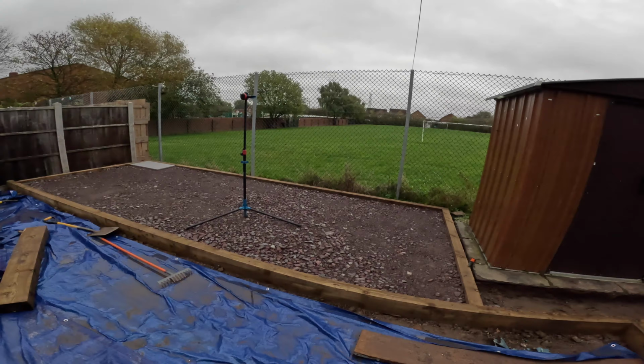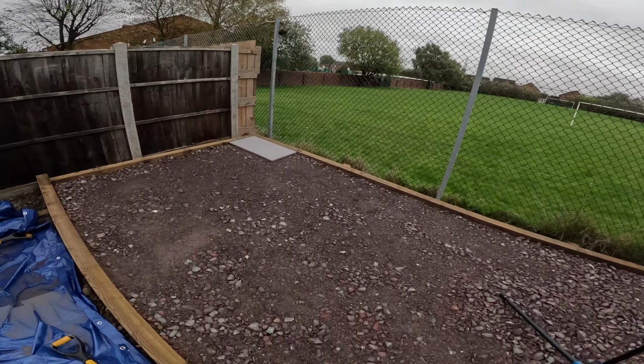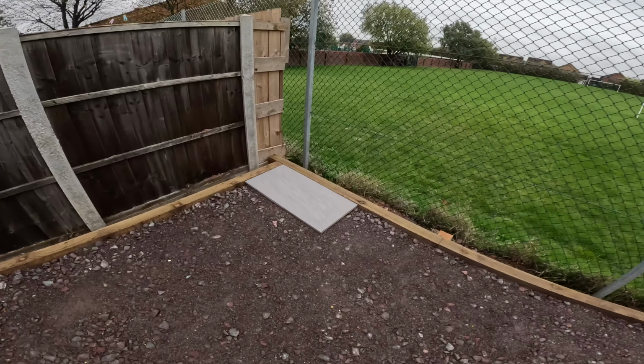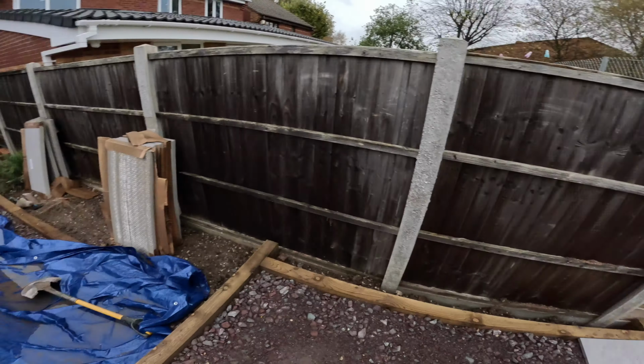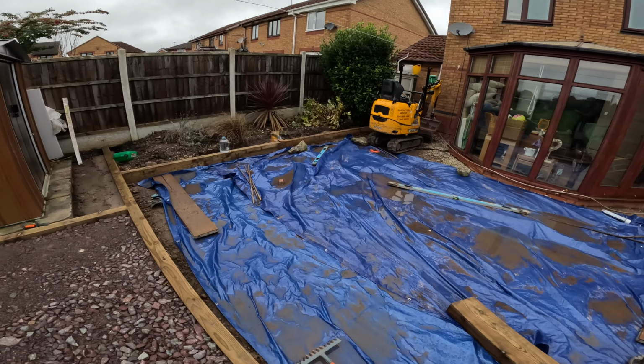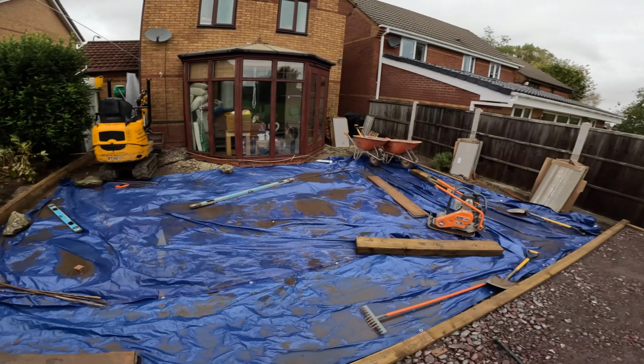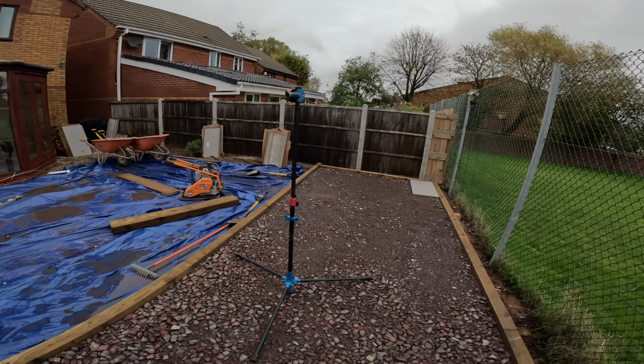So I'll just give you a quick spin around now, and then we'll get straight to the patio laying. As you can see now, that's where the new porcelain patio is going to be going. That's the slab there, so that's one of them. And yeah, try and get this all laid today. All the tarps down again last night just to protect the ground, because it did absolutely bucket it down again. But it's one of those things. So yeah, let's get laying.